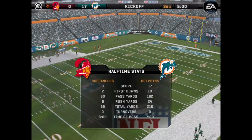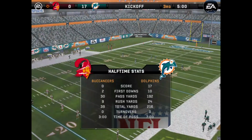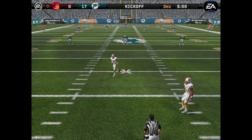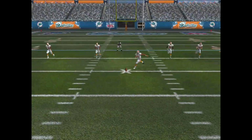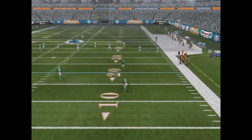At the end of the first half, the score is the Dolphins 17, the Buccaneers, nothing. We're ready to begin the third quarter of play. Number 5 in to kick this one off to start the second half. Number 80 back to return from the 14.